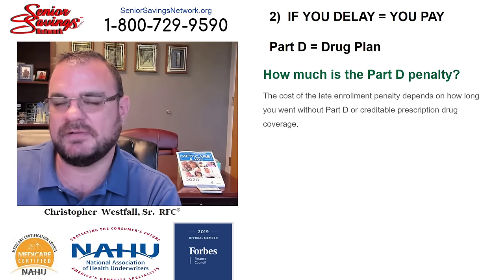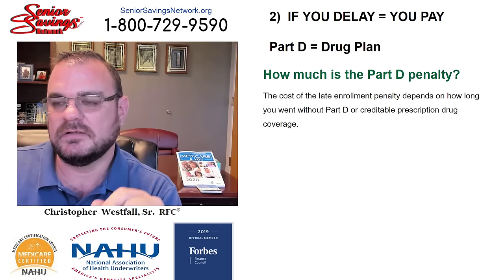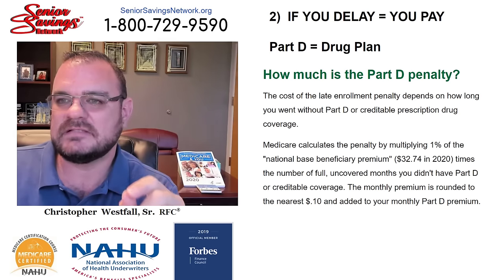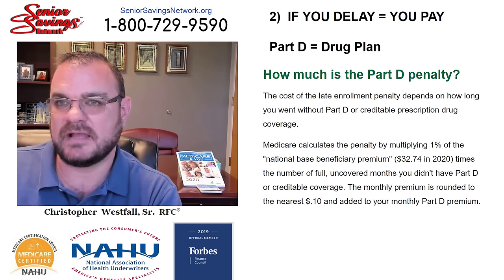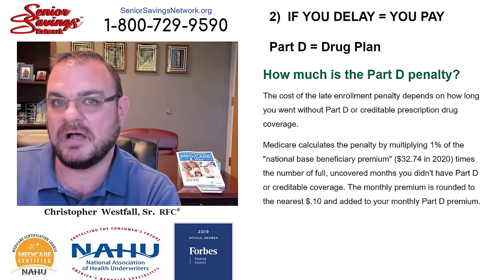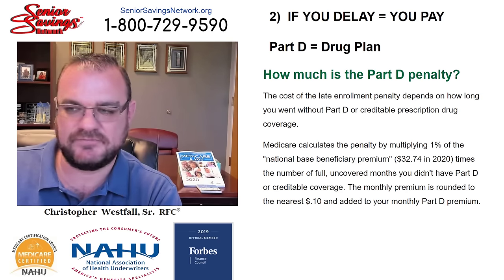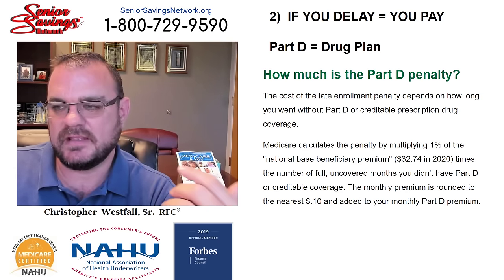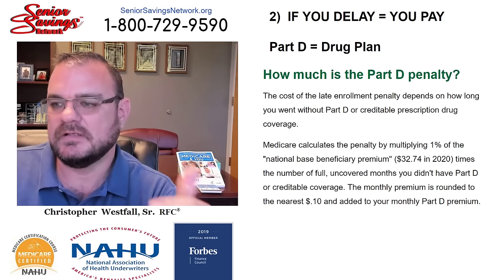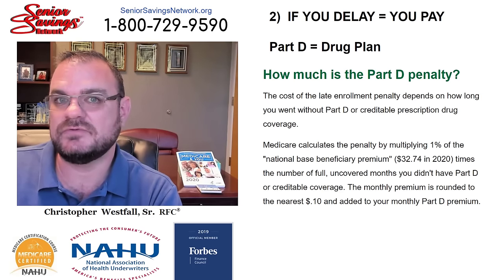If you don't get a Part D plan in the time frame that you're supposed to, initially when you're ready for Medicare, either due to turning 65 or leaving your employer plan, it all depends on how long you've gone without it. And this is not broken down by year like the Part B penalty is. This is broken down per month. So it's 1% of the national base beneficiary premium, which is going to be $32.74 for 2020. Every year that goes up. And it's multiplied times how many months you did not have coverage that you should have had coverage.